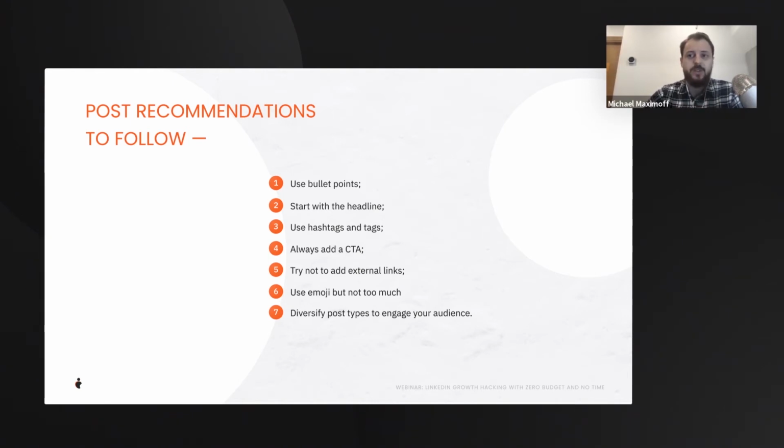For tags, this is interesting. Tag people, right? So if you are talking about, I don't know, Amazon, tag Amazon, right? If you're talking about any person or any company or any brand that is on LinkedIn, why not tag them, right? We've seen multiple times that when you tag a brand, like you tag Nike in a post about Nike, they can go to the comment section and say, hey, thanks, Michael, and so forth, right? Or they start a conversation if the post is more arguable, right? So make sure that you're tagging people, okay?